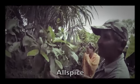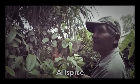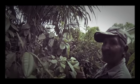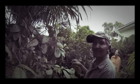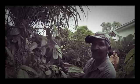It's an allspice tree. It produces a seed that has a value of maybe $100 for 100 pounds. If you get some air in your stomach, then you make a tea of this, and this will expel the air. Also antiseptic, also anti-mosquito, because if you rub it on your skin, mosquitoes don't like the scent because it's too strong for them.